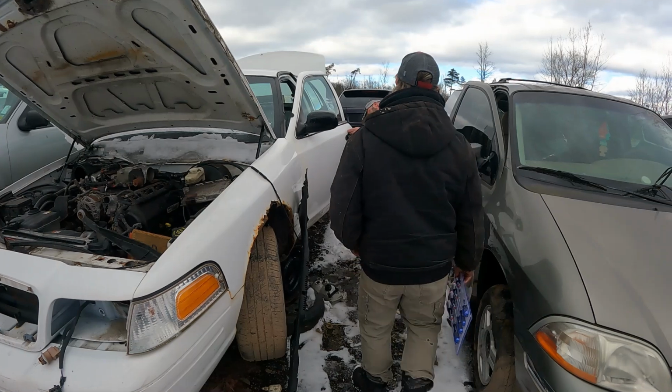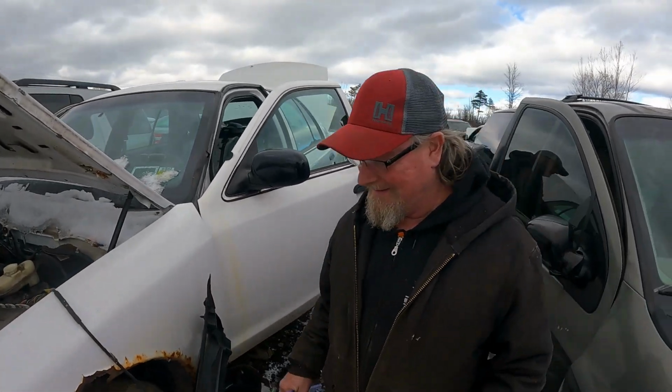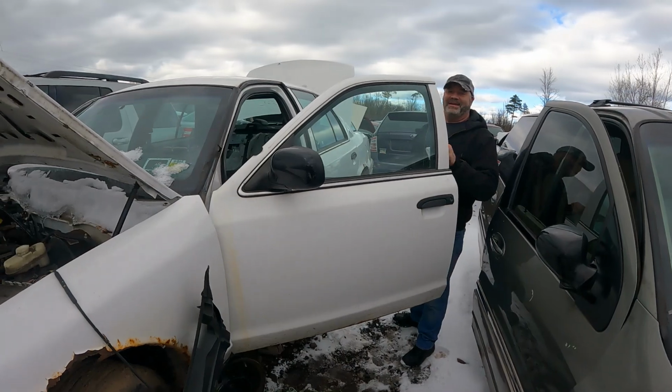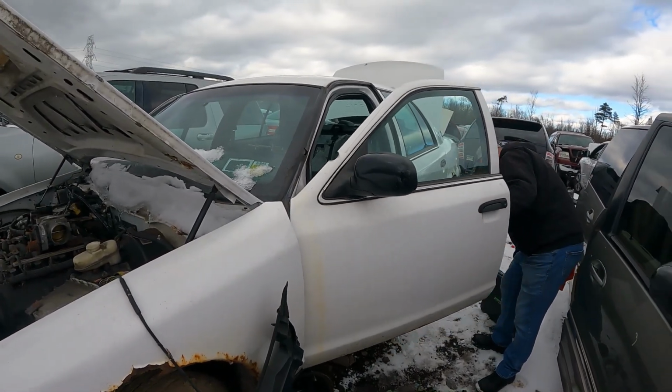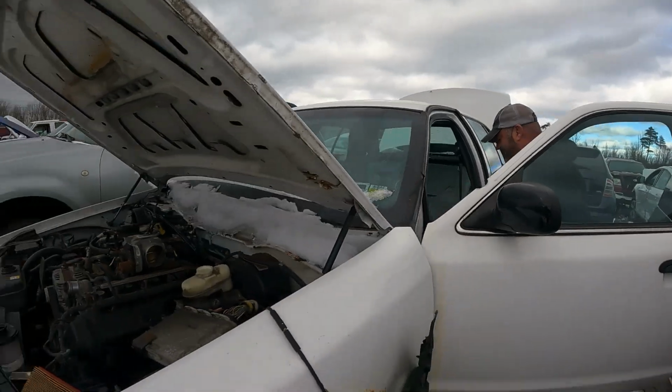God, please, and half the interior's out of it. Oh, see? Thank God. You want me to speak it into existence? What else do you guys want? Half the interior's out of it. Oh, that is awesome.